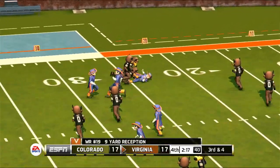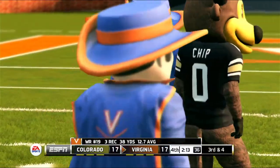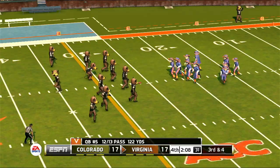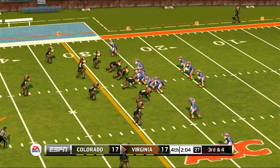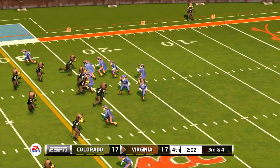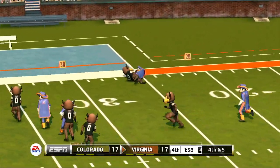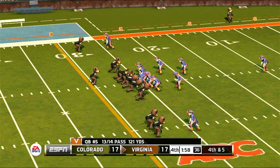He's taken down around the 26-yard line. Number 16 on the tackle at the 26-yard line. Setting up blockers or running backs. Got it on the screen. Colorado will take their first time out of the half.